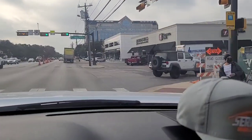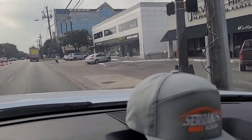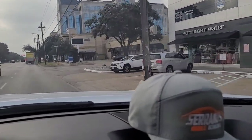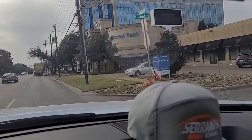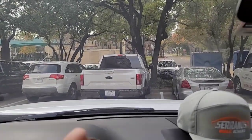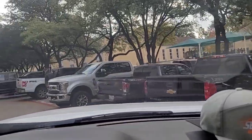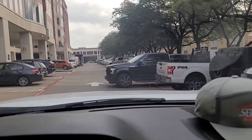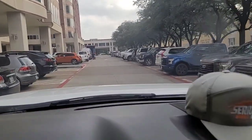So this is how a lot of the parking is, literally. So this will be a tough little scenario, but I'm hopeful we find some parking. Okay, guys, so it looks like we're gonna have to do plan B because all of these parkings are full. So let's go look for somewhere else.